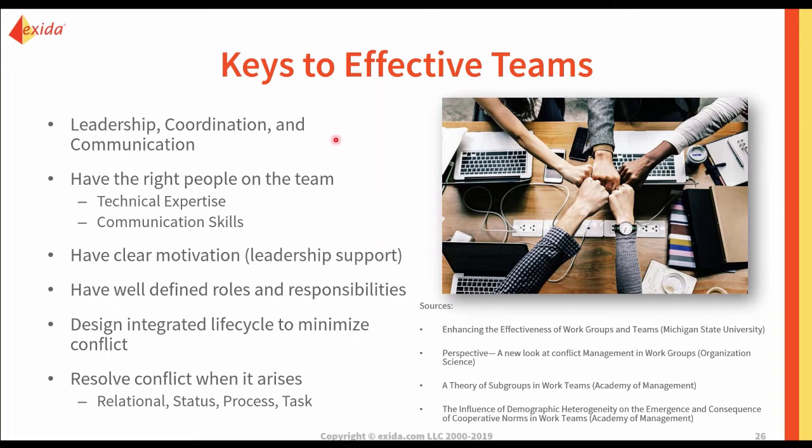So when we talk about effective teams, there are a couple of things that effective teams have in common. At the top, having clear leadership, coordination, and communication are essential for having people work together. As we said before, having the right people on the team. So that combination of the technical expertise, whether it's from the IT or OT background, and then the communication skills to be able to share that knowledge and reach that common understanding. Having clear motivation, so understanding what the objective of the team is, having well-defined roles and responsibilities so each member knows the tasks that they need to perform and understands how they interact with others on the team, and then working on an integrated approach to minimize conflict.